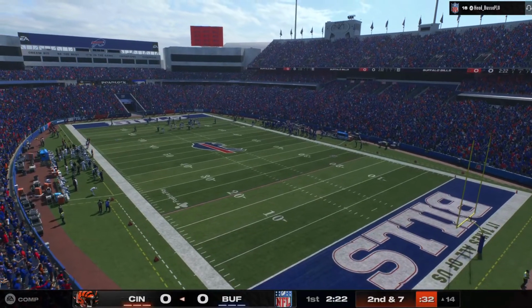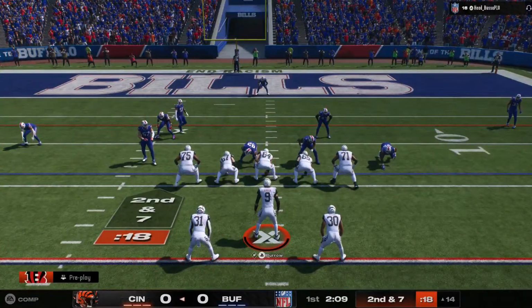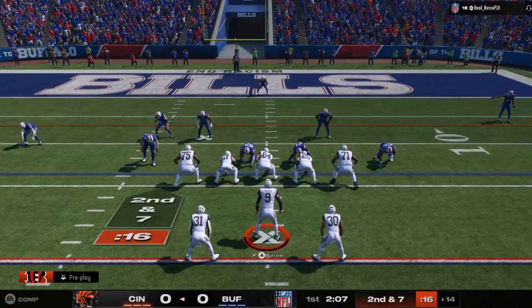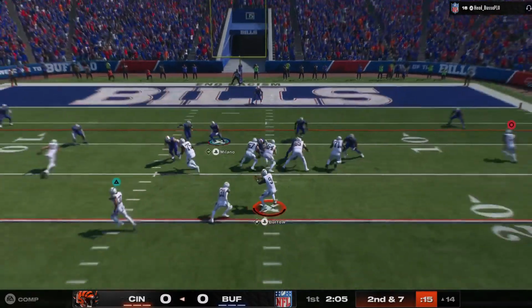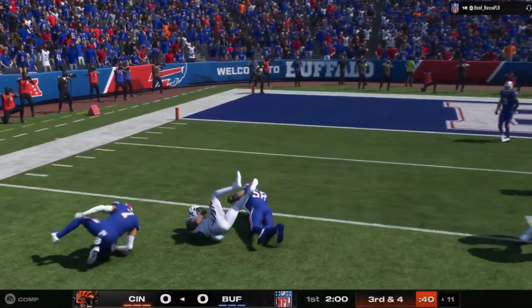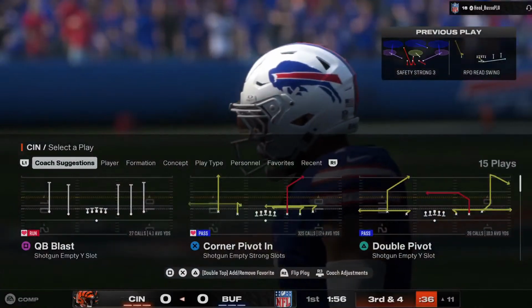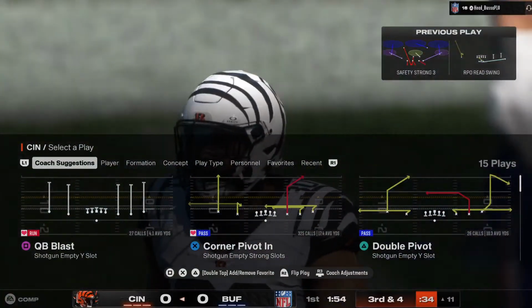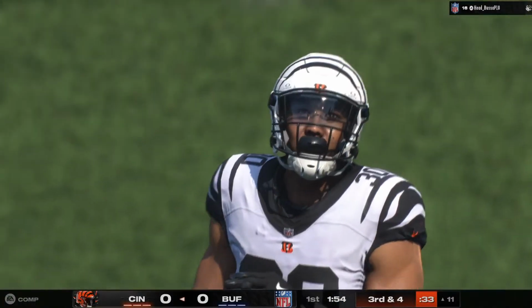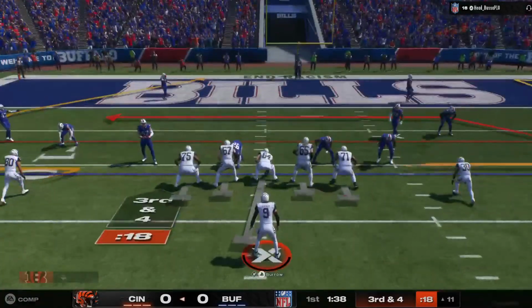No, not at all. They did a really nice job staying in their proper places and not allowing any lanes to open up. Looking left side, and he's got a man. That's Brown. And he's brought down just outside of the 10 at the 11. So the completion good for just 3. And that'll bring us to a 3rd and 4. In search of 4 yards here to pick up the 1st down.